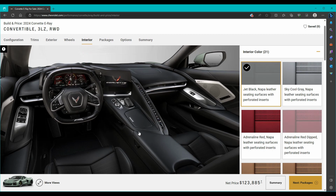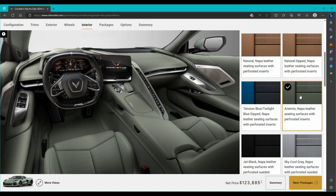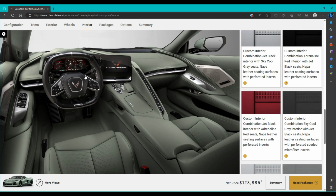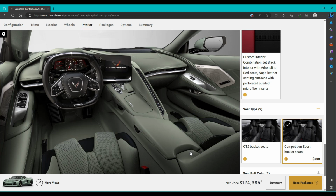Let's see, interior. That's what I said before. Now, this is something I think GM dropped the ball on. You can get Artemis, which is basically laid out to match with the Cacti, but at least on this build configurator, you cannot get the suede. I know there are folks out there that don't like suede, but I personally love it. If you clean it well and don't neglect it, mine feels like it's brand new because I clean it pretty frequently. Especially with the way the Corvette steering wheel is, with the top part being carbon fiber on the E-Ray and the Z06, you're only having a little bit of suede on the sides. But with Artemis, if you go with competition seats, it still doesn't get the suede. I don't understand that.